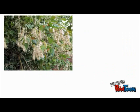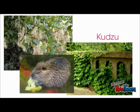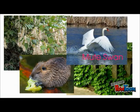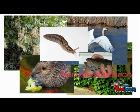And there's more. The white poplar's large root system, the kudzu overgrowing and blocking light from other plants, nutria and feral hogs digging up wetlands, the mute swan decreasing vegetation for other organisms, the leopard slug threatening agriculture and crops, and the northern snakehead fish eating many native fish species.